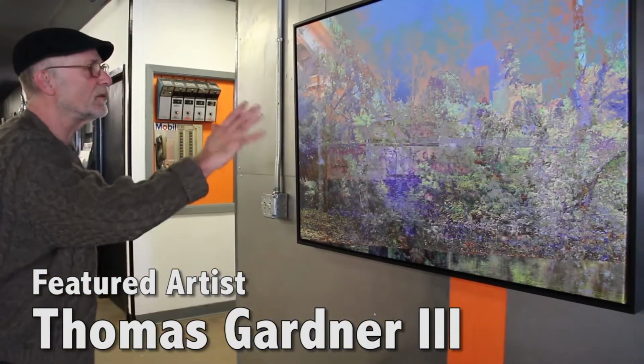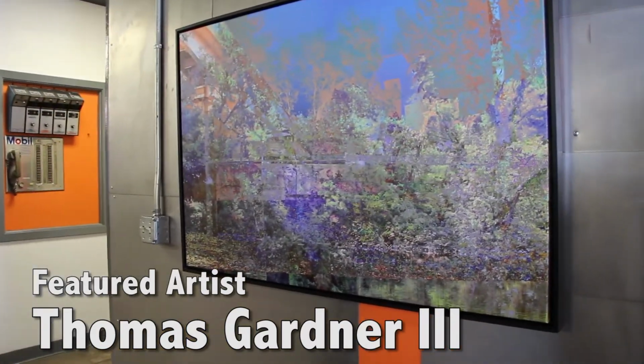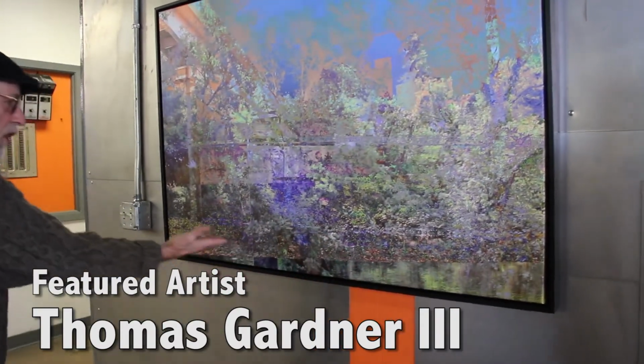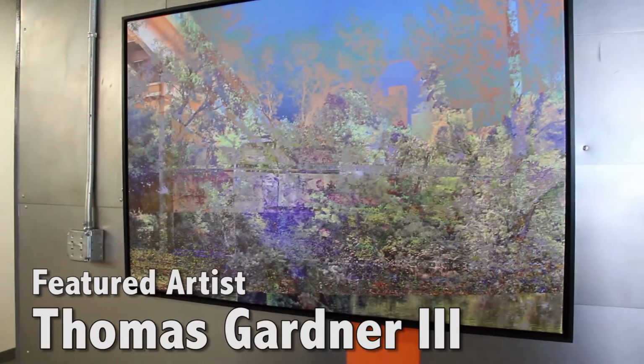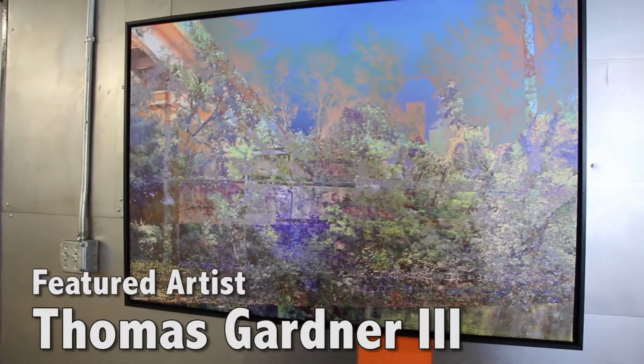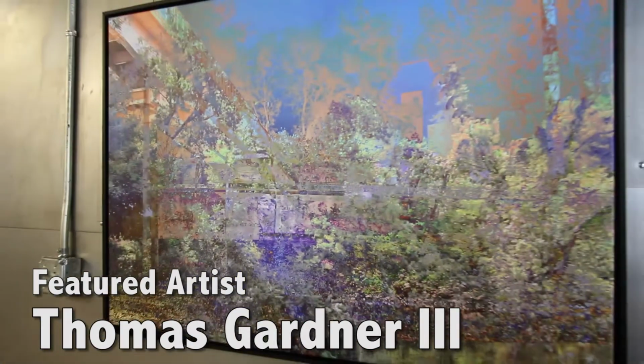You see the summertime foliage across to the university, yet along here, these are autumn leaves that have gathered up on the bank. I think this is a real interesting piece for the number of layers and how they've interacted with one another.